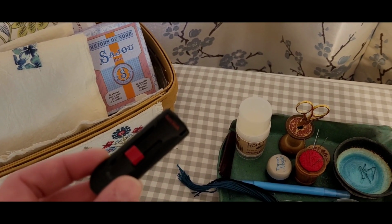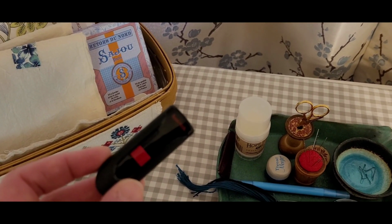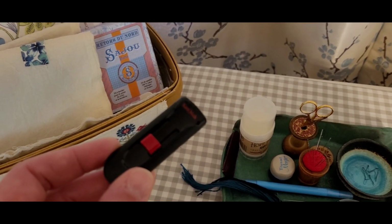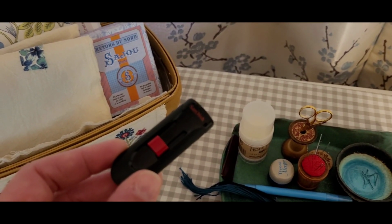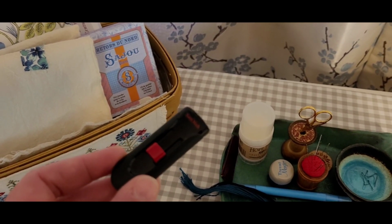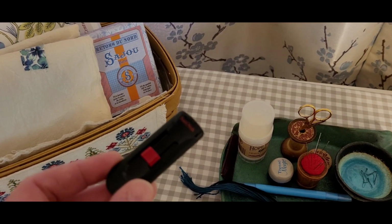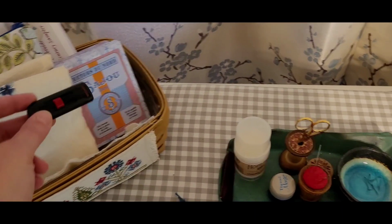Actually, I shouldn't say that. I have a few more that I got for Stitch Mania that are paper charts, but this is probably the biggest space saver that I have, is the fact that I don't have paper charts to store.